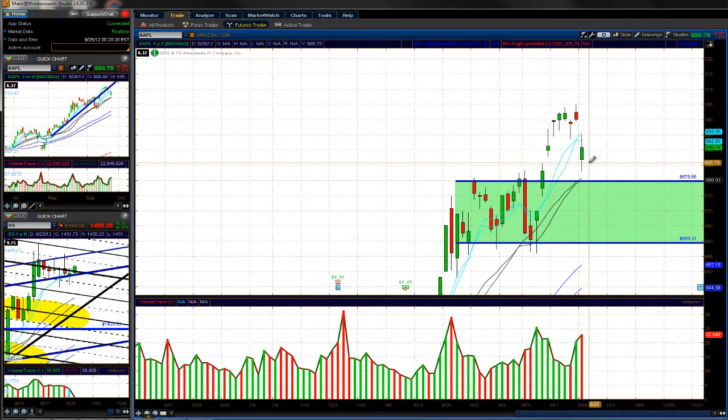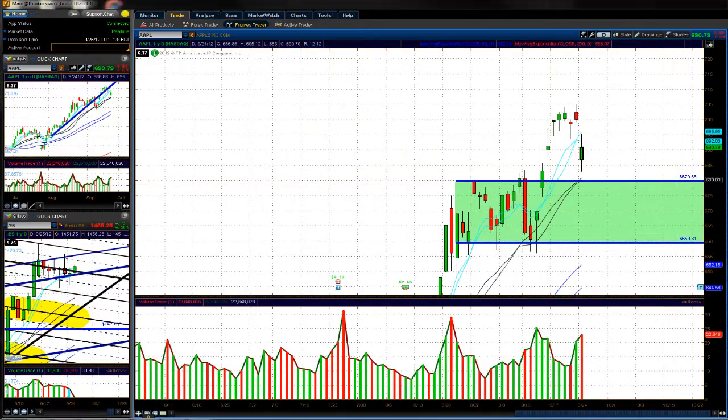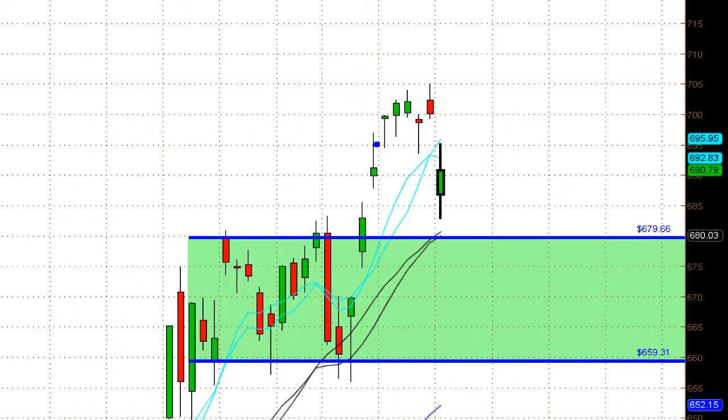If we could hold the gap down, we'll see. But either way, we've got to watch the lows of Apple, 682. Anybody that bought last week in the stock got trapped. As you can see, the price action is below, so they may still be holding.